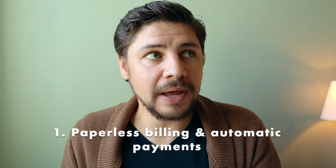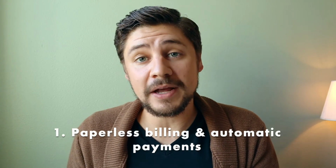And for all the tips ahead, be sure to check out the description for the timestamp to find what you're looking for. Number 1 is probably the easiest thing on this list that you can do in a matter of minutes, and this is to opt for paperless billing and also automatic payments. So in most cases, you can save $5 to $10 by opting for this.